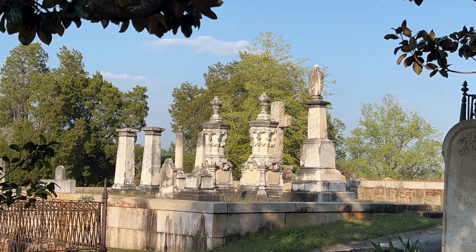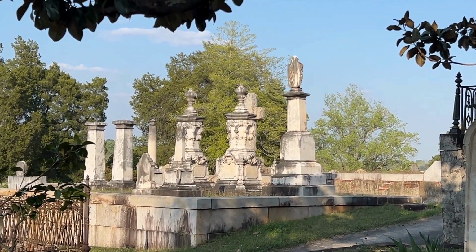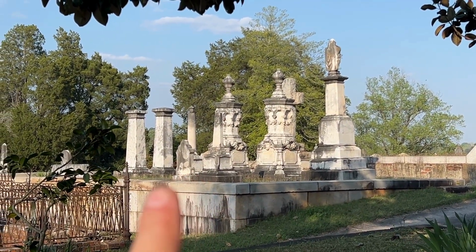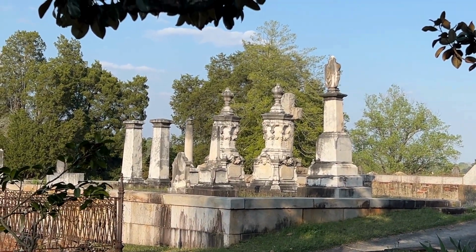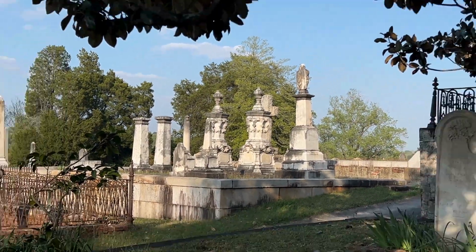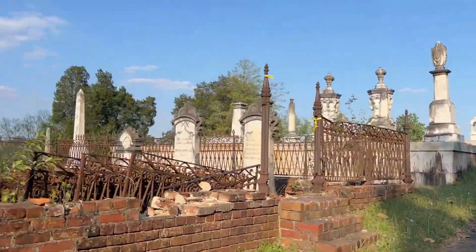So if you look at this family plot, this is the Ross family, but they look like chess pieces. We have the king, and his two wives, the two queens, and his son, I think daughters or another son, but that's an excellent family plot to visit. Beautiful sculptures. And then once we pass that, we'll hit Central Avenue up there, make a right, and we'll head out.